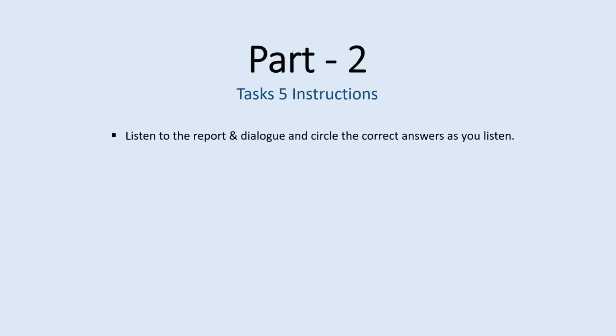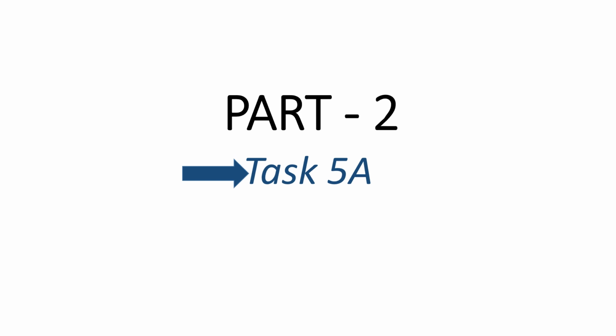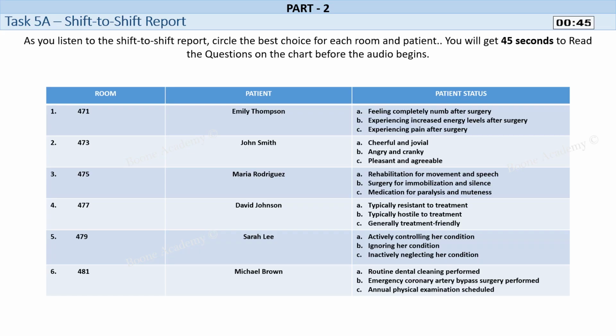Part 2. Tasks 5 Instructions. Listen to the report and dialogue and circle the correct answers as you listen. Task 5A, Shift-to-Shift Report. As you listen to the Shift-to-Shift Report, circle the best choice for each room and patient. You will get 45 seconds to read the questions on the chart before the audio begins.